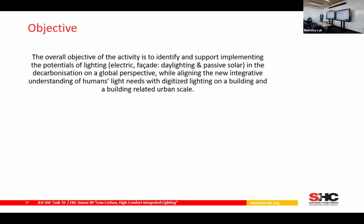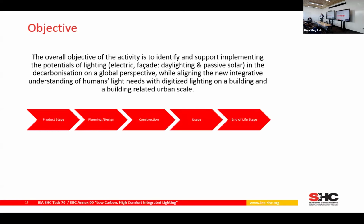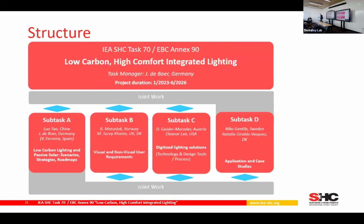So the overall objective of our activity is to identify and support implementing the potentials of lighting, as said, integrated electric lighting, facade daylighting, passive solar, in the decarbonization on a global perspective, while aligning the new integrative understanding of human light needs with digitalized lighting in building and building-related, also urban scale. So quite a broad scope, trying to find the overall optimum serving the needs of students. We are organized in 4 bigger sub-projects.